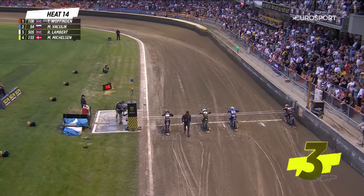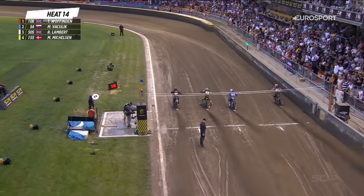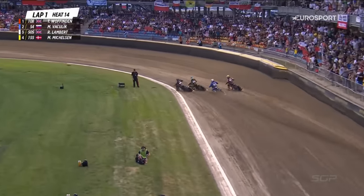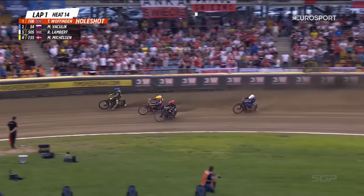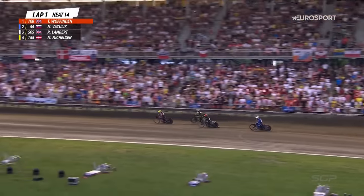Tough race here. Woffenden on the inside. Can he produce something special? Away they go. Tapes are up. Woffenden's got there alongside Martin Vaculik. Vaculik now gets his nose in front. Look at Mikkelsen. What a move from Mikkelsen.